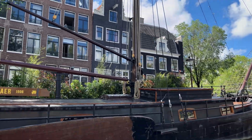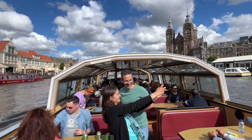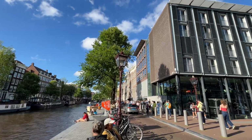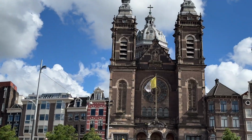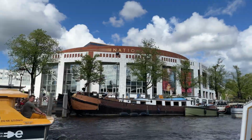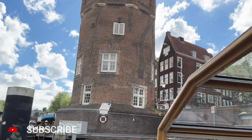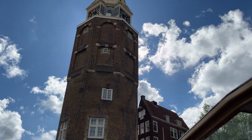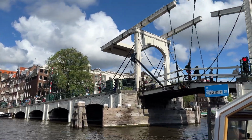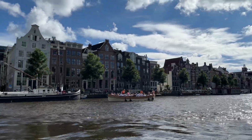The cruise often takes you through the UNESCO-listed Canal Ring, where you'll have the opportunity to see some of the main city landmarks, including the Anne Frank House, the 17th century Westerkerk, the Basilica of St. Nicholas, and the National Opera House. The boats pass by the iconic Skinny Bridge, a historic drawbridge known for its elegant design and the romantic ambience it adds to the Amstel River.